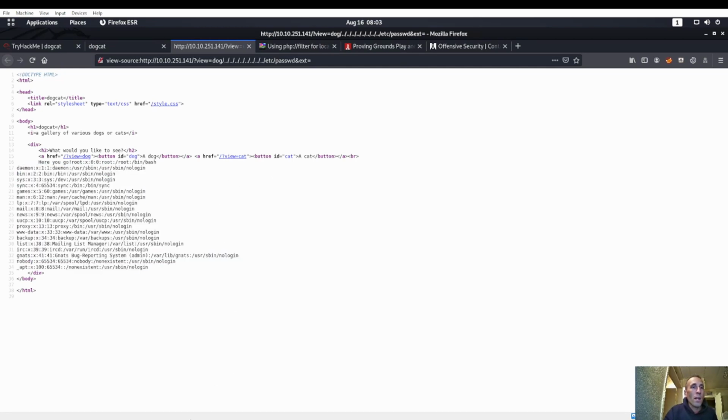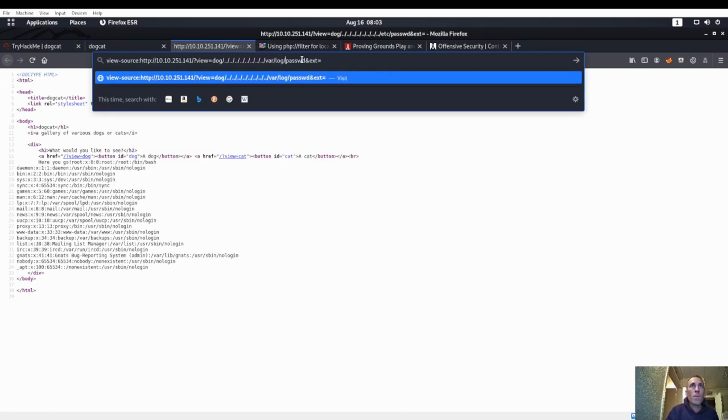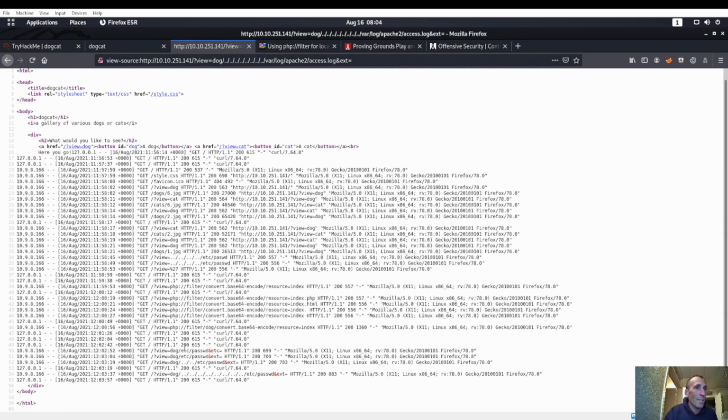So now what we want to do is see if we're able to look at the Apache log files, which we actually just did the other day. We looked at the Apache log files and we tried to poison them, which is going to be the exact same thing that we're going to do today. Alright, so we do dot dot slash, var slash log slash apache2, and then it's access.log, and ext. Okay, so we can see these. So this is good too now, okay? See this little curl request? So we can see all this stuff right here. We have the Mozilla over here.